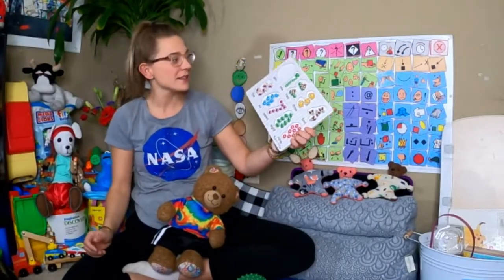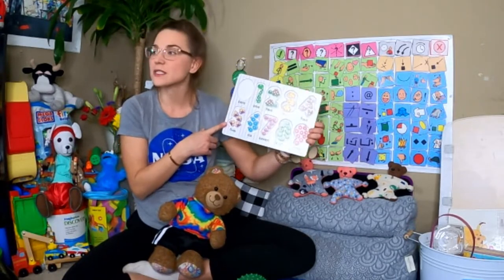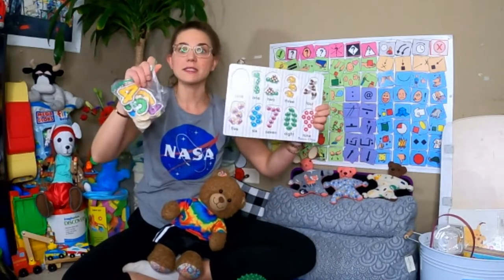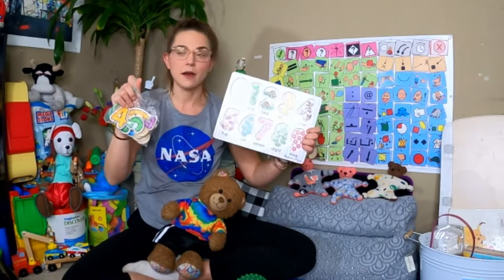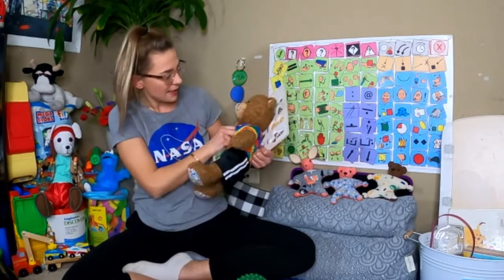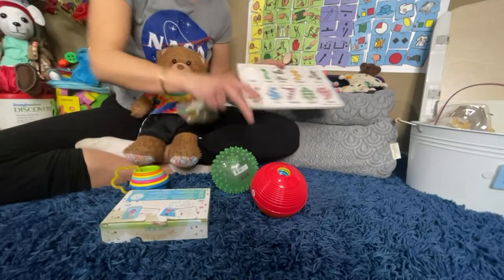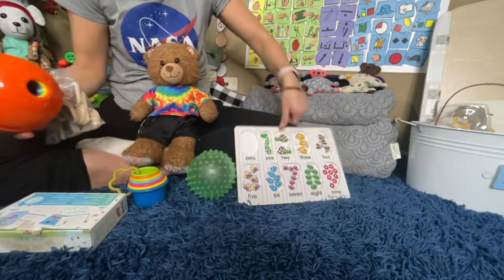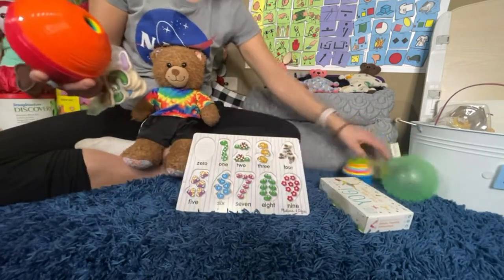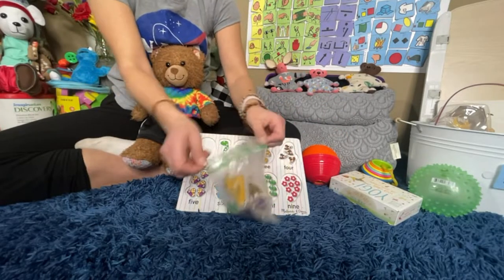Hey, look, I got a puzzle. We can do this puzzle with Teddy. All right, look, and here are the pieces to the puzzle. Let's do the puzzle and then we'll see what else Teddy wants to do. Sound good, Teddy? Yeah? All right, let's do it. I'll put the puzzle down here. We'll move this to the side. And let's get our pieces out. I'm gonna get all the pieces out of the back.